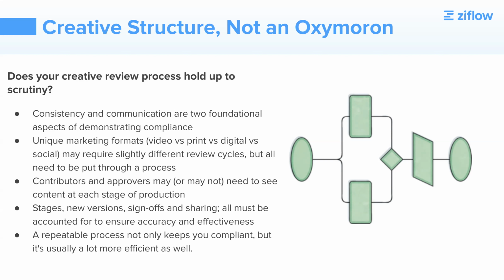When Will and I were going over the slides last week for this webinar, he had me add this, and I think it's just a super important point that I want to call out specifically: a repeatable process not only keeps you compliant, but it's usually a lot more efficient as well. We're going to talk about that a few more times as we go through the presentation today. But we definitely don't want to paint this picture of compliance being a restrictive or non-value-added component to adding into the creative process.